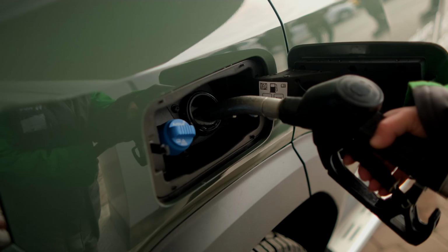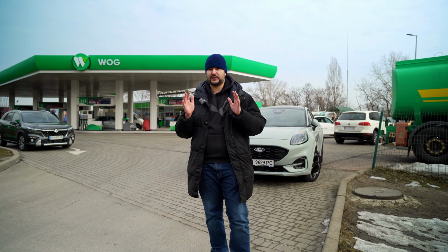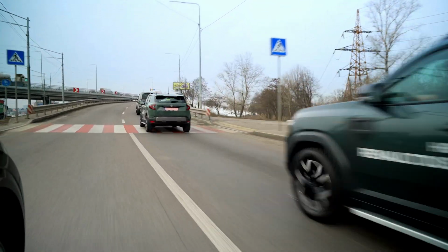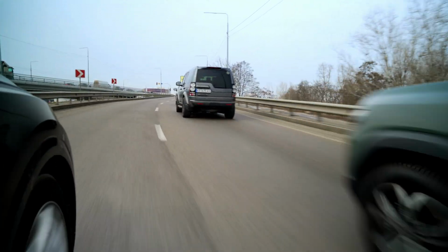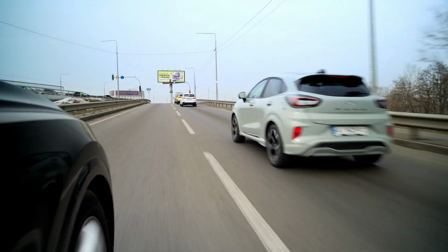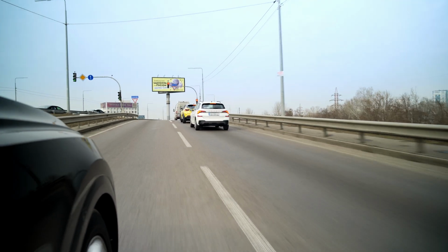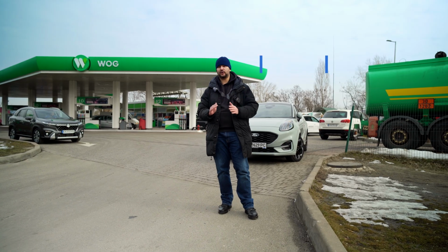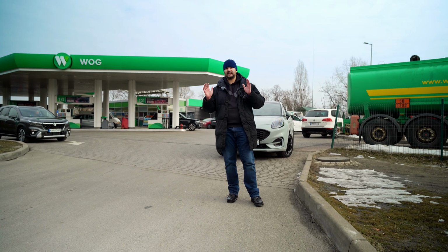The main idea is that on this first section, all the cars will tail one another, keeping the conditions as equal as possible. At the end, we'll reveal their city consumption results, though the drive may include some traffic jams, since we never know what to expect. Also worth noting, it's 0 degrees right now, and we're filming this test on February 28th. You could say this is a typical mild winter in Ukraine these days.